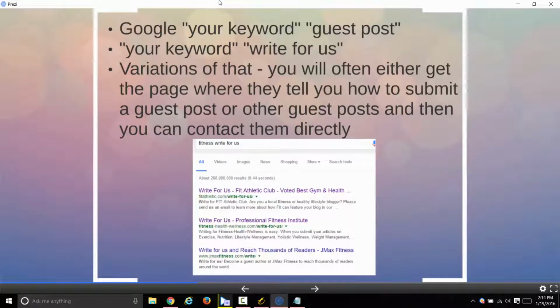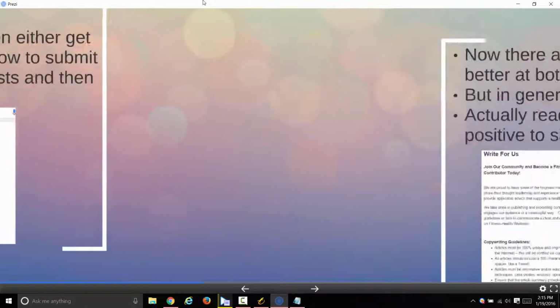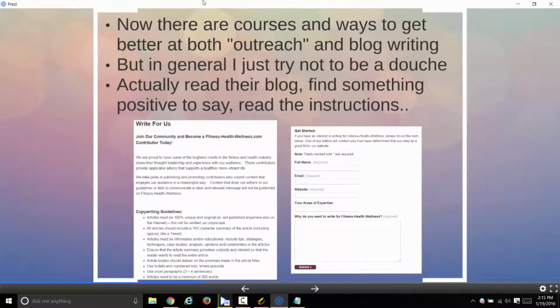You could also do your keyword plus write for us, and variations on that. And you're often going to either get the page where they tell you how to submit a guest post or other guest posts, and then you can contact them directly. Now, there are courses and ways to get better at both outreach and blog writing, but in general, I just try not to be a douche. I actually read their blog, I find something positive to say, I read the instructions.